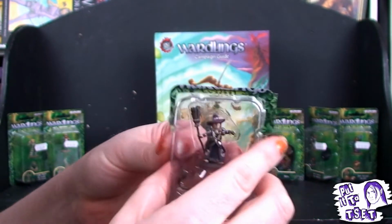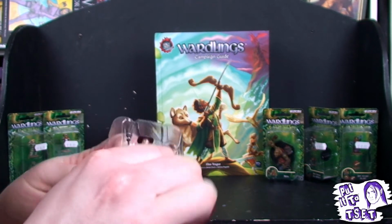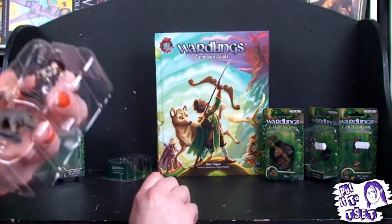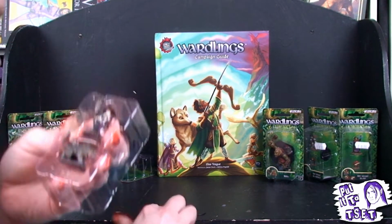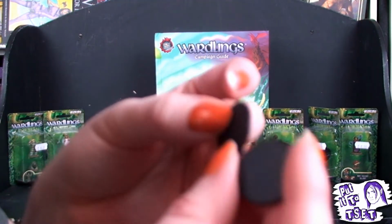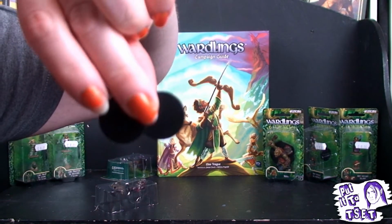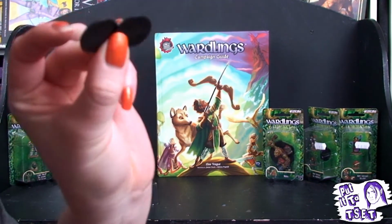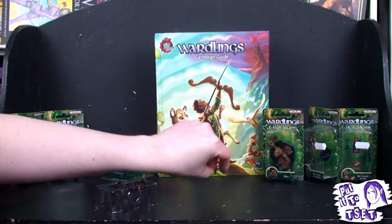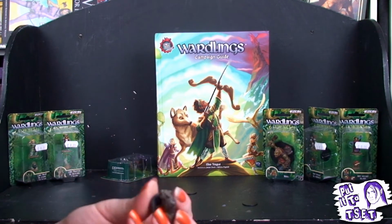So nothing there, just a bit of backing cardboard, bit of plastic, got some nice base stands there for them. Oh, interesting. I was actually expecting these base stands to have a little peg to stand them up in. No, they're literally two black counters. Okay, fair enough. Let's look at the cat first.